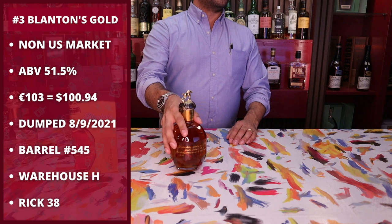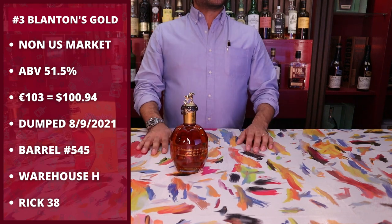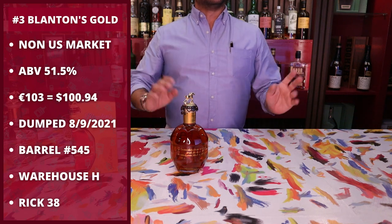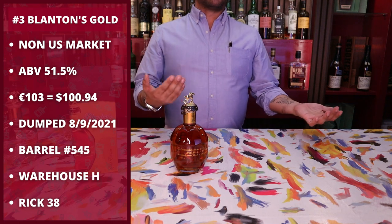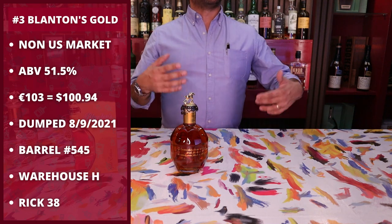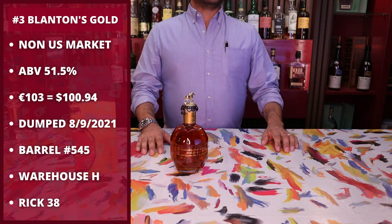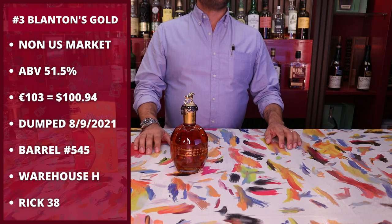Now, obviously, like the Weller, the Blanton's Gold is basically a no-brainer, especially if you can find it at $100 or so to pick it up. I mean, that is a killer deal. Also, it seems like the price is relatively fair. Yeah, it's $30 more for essentially 5% ABV more. But that's kind of the way that Blantons go. But I think anything higher than that, I don't think I would pay, in hindsight.